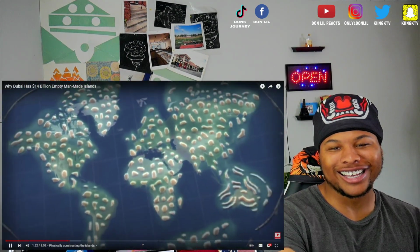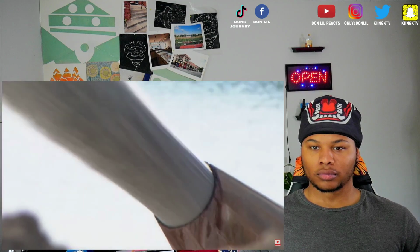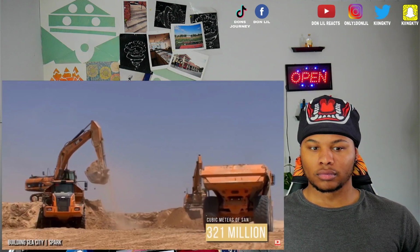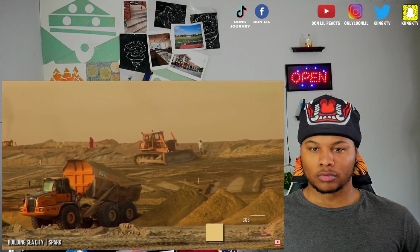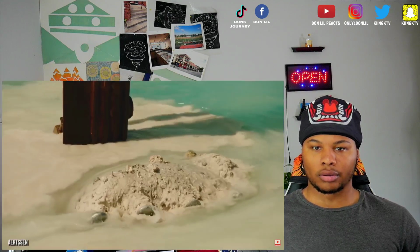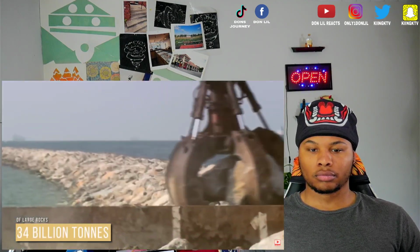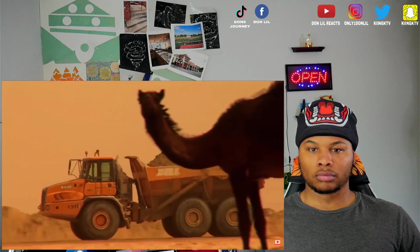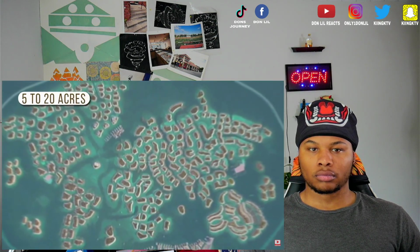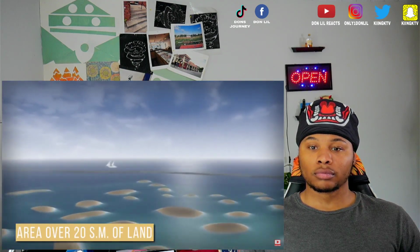You have empty islands. It's because a lot of work went into their construction. Clearly, these weren't naturally formed structures. These world-shaped islands were man-made, and building them up from scratch was a mighty ordeal. All up, a whopping 321 million cubic meters of sand needed to be brought in. Right. Just to put that in perspective, imagine Yankee Stadium filled from bottom to top with sand. Right. Now multiply that by about 150, and there's your visual. Basically. Impressive? Right? That doesn't even include the 34 billion tons of large rocks either. The sand was distributed across 300 islands over the course of 5 years, with one for almost every country in the world, ranging in size from 5 to 20 acres, and with up to 330 feet of water separating each island. The total area encompassed just over 20 square miles of land.